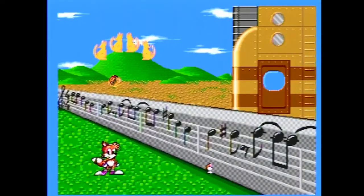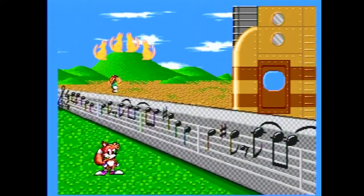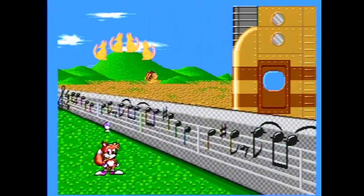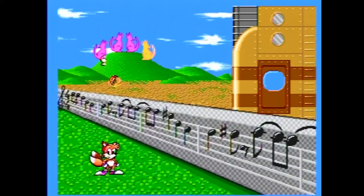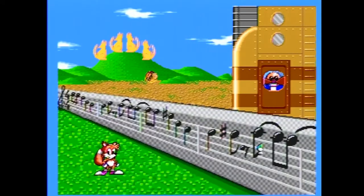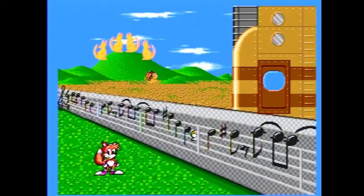The next page just has you in this field with these cats on a hill that make notes and this piece of poop or something. I'm not sure what it does or what it is. There's also a building here, and if you click on the door, Robotnik just like peeks out, but nothing else really happens. I'm not sure why this is a thing, but okay.